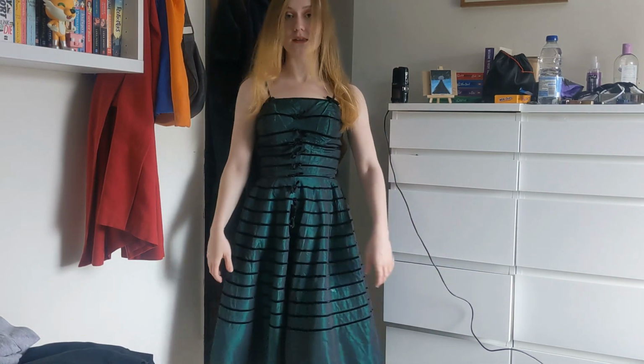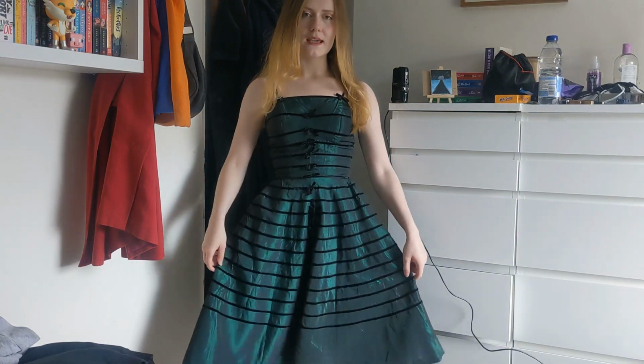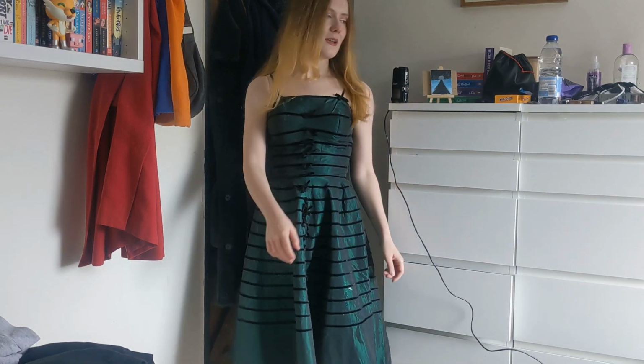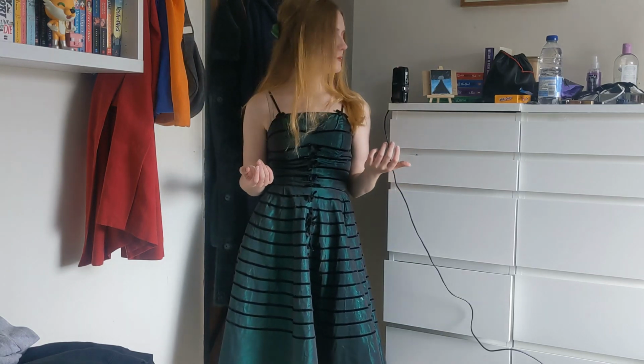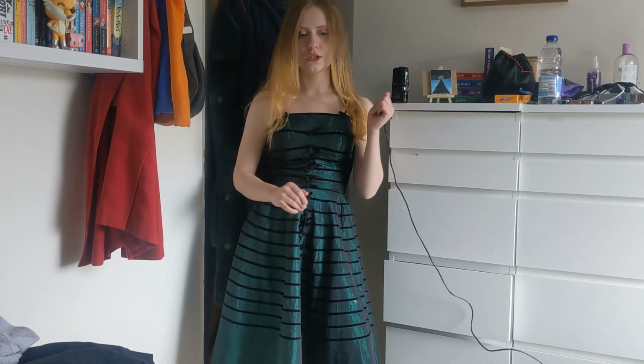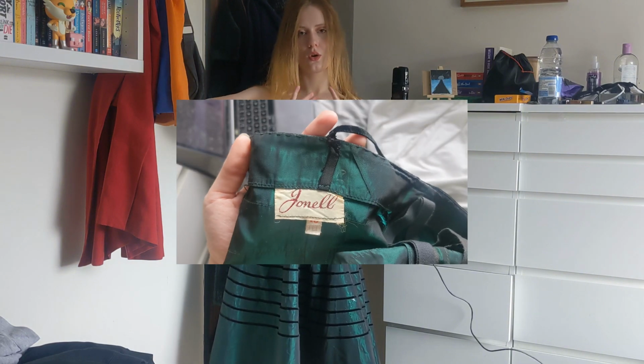I'm not wearing a petticoat or anything under it, which would obviously add an extra little something, but it still has that shape. Even without the petticoat, it has that shape. It has that rustle. Oh, she's just beautiful. I love her. I think there is a tag in the back, but when I was looking it up, I couldn't find anything about it. I'll give it another look, and I'll put on screen what it is.